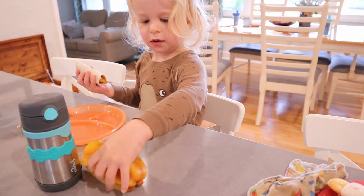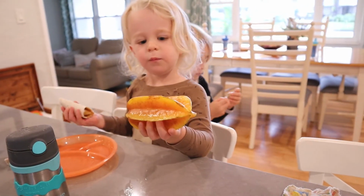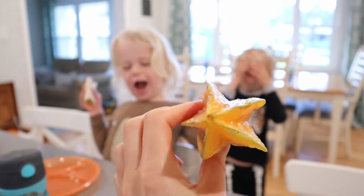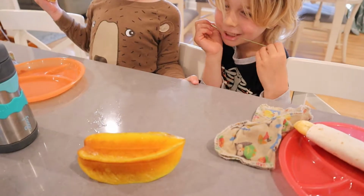And letting them shop with you just gets them excited about trying new things, because toddlers tend to be very picky eaters and they tend to not want to experiment too much. So letting them go shopping with you and touching the different fruits and vegetables.